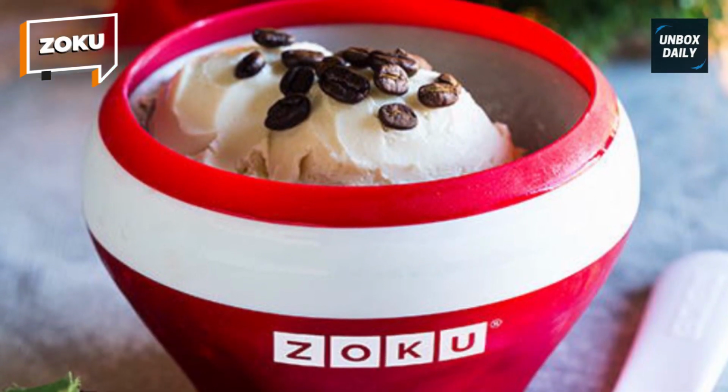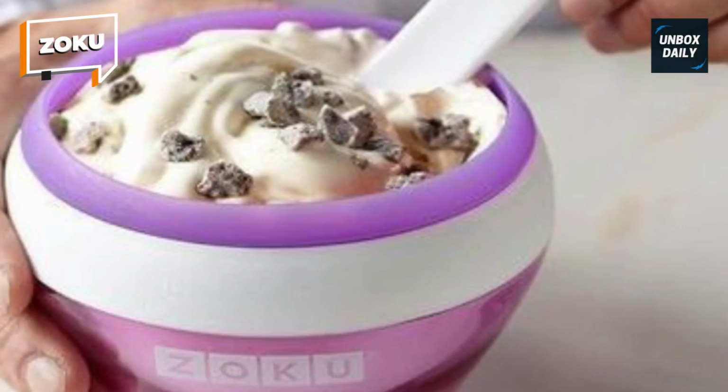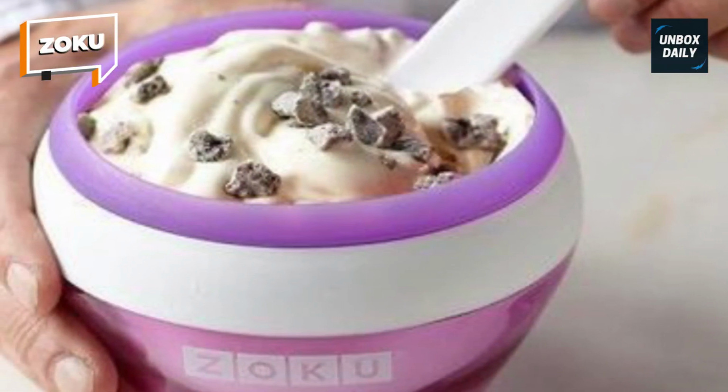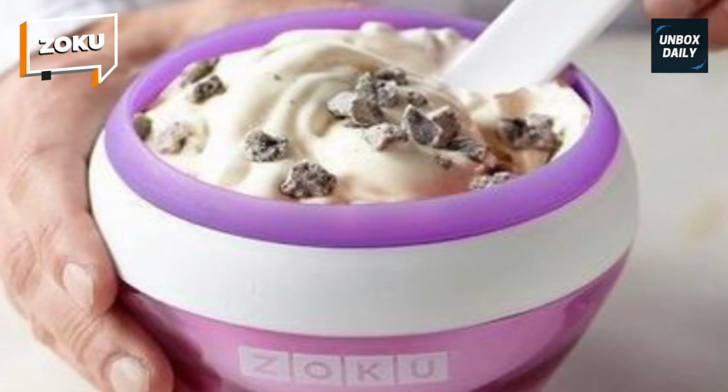It's also worth noting that the lack of a paddle and motor leaves you with a slightly rougher texture. It's not the same professional churning technique. It's also worth noting that this only makes 5 fluid ounces, so it won't make enough to feed a family.